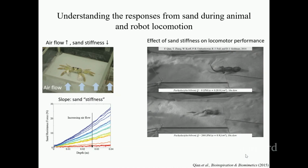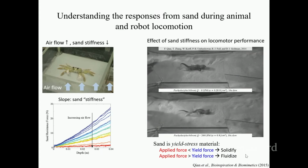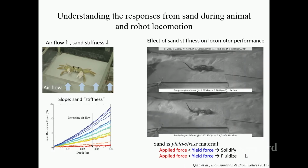So one key thing that we figured out is that the locomotion success is tightly related to the yield stress behavior of the sand. So for sand or any other yield stress material, their mechanical response is, if you apply a force, they have a threshold yield force or yield stress. When you apply a force or stress that's below that yield stress, they will solidify. They will behave solid-like, and they will not yield. For example, if I put a piece of paper on top of sand, the sand is not going to yield or deform. However, if you apply a force that's larger than the yield stress or yield force, then the sand will yield and behave like fluid. It will deform and yield.